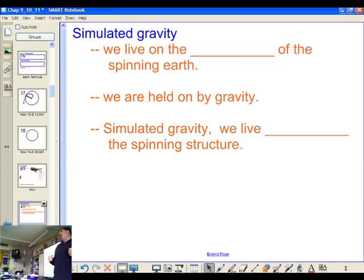Which leads us to simulated gravity. It's kind of the same idea. This is how carnival rides work and things like that. If you ever go on the Gravitron, I know my wife and daughter, it's one of their favorite rides. Me, nah. That ride sucks. You ever try to sit out when it spins around? It's crazy.